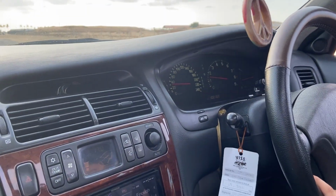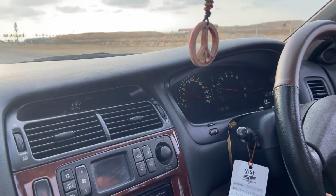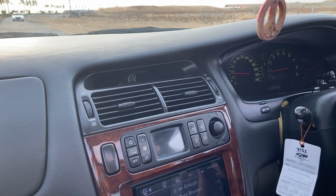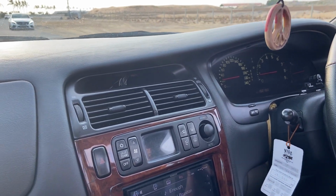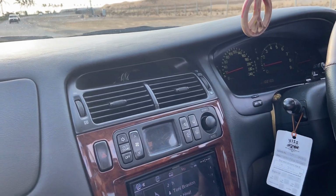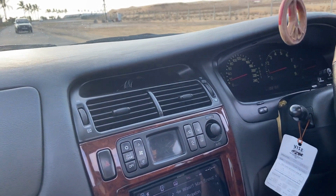And interestingly, only 12 or so of these Veradas are in the country, and in terms of this particular spec, the 3.5 litre, I don't know how many are here, to be honest, Ashraf. Or rather, how many are running, because these cars are not easy to keep running with the rarity factor.